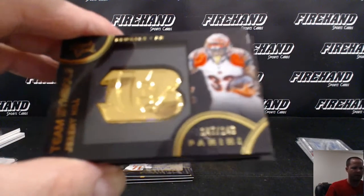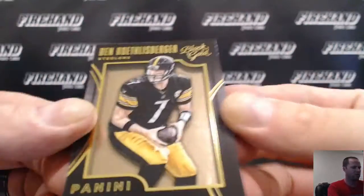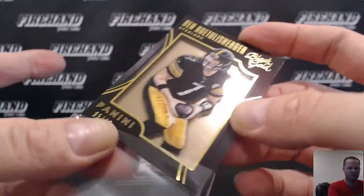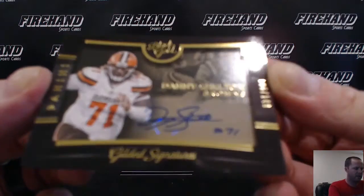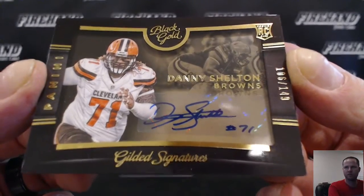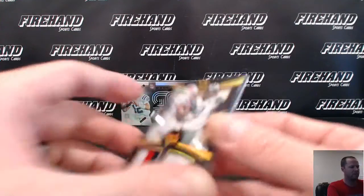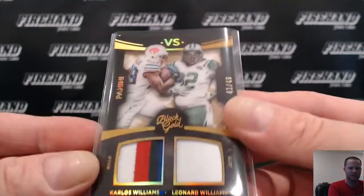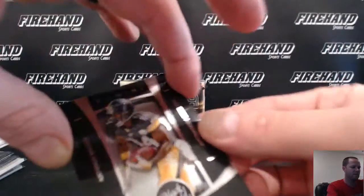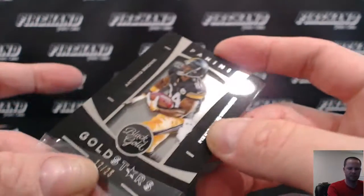Numbered out of 149, Jeremy Hill for the Bengals. Gold, numbered to 49, Ben Roethlisberger, Steelers. D.N.H. Martin. Rookie autograph to 149, Danny Shelton for the Browns. Scotchy black and red. And a dual patch versus Carlos Williams, Leonard Williams, 41/49, Bills and Jets, and a random. 17/25, Gold Stars, Antonio Brown, silver version, the Steelers, D.N.H. Martin.